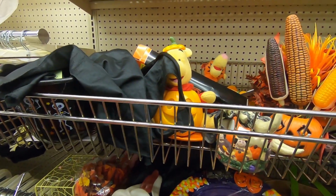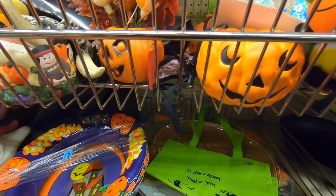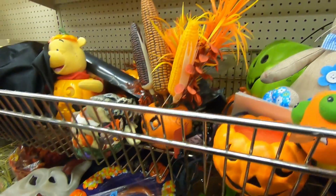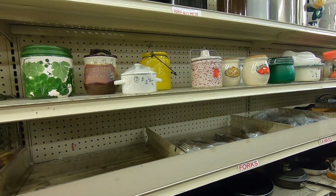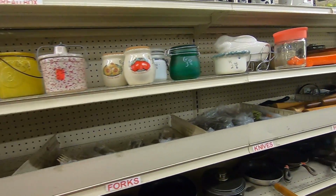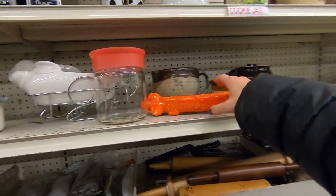So when all else fails with garbage picking, you go to the thrift store and see what you can thrift. This is all the same stuff from last time. Has not moved at all. Frying pans are still here.